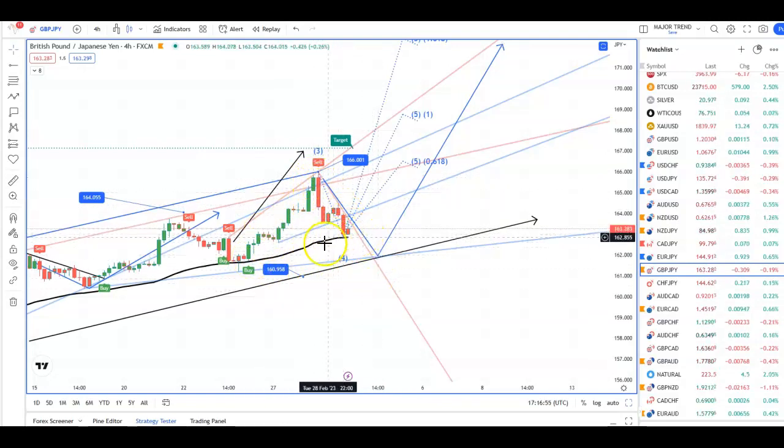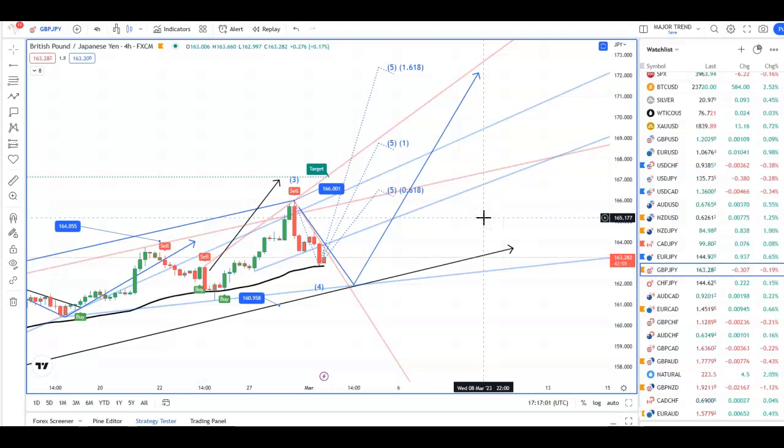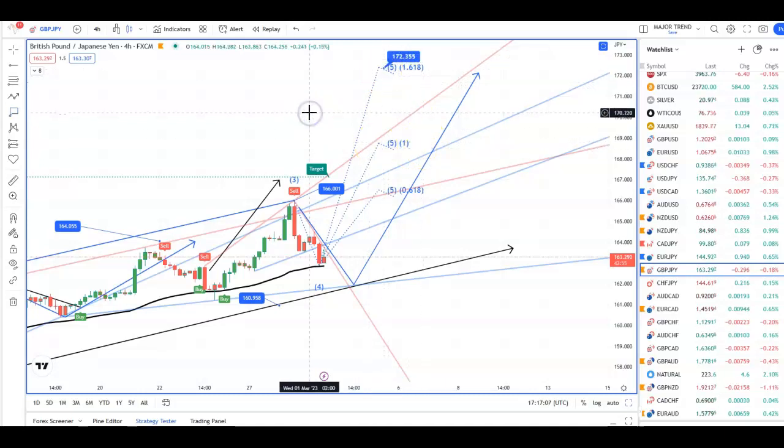Now moved into a wave 4, highly significant. So this is the last leg, so you want to make the most of this really. So the target, let's see what the target is up there somewhere. So the target is 172, at 900 pips.